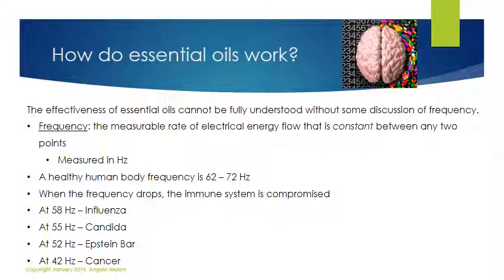Frequency is the measurable rate of electrical energy flow that is constant between any 2 points. And if you remember back in high school, or at any point in time when we've talked about frequency, it is measured in waves.